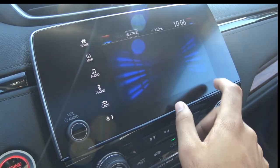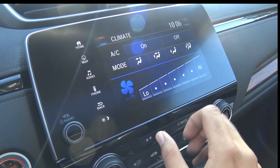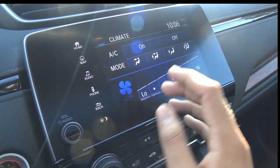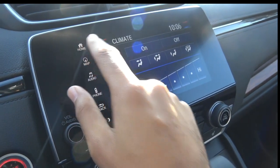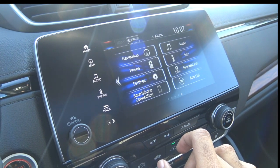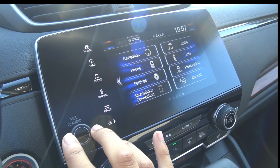Pretty cool. And then you also have your climate function that you can control from the touchscreen if you don't want to do it by the physical buttons down here. You have your fan speed zones, all that good stuff. But overall, this touchscreen is pretty good. It's pretty responsive, but like I said, I love how they finally went to a regular knob for the volume control.